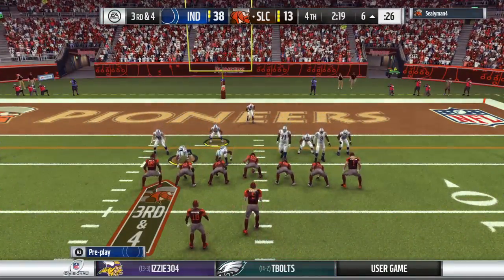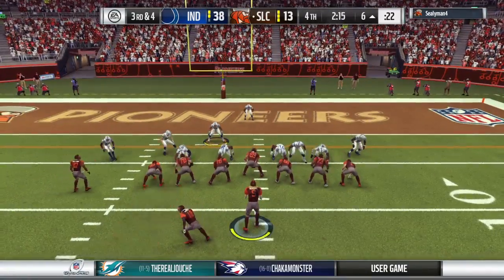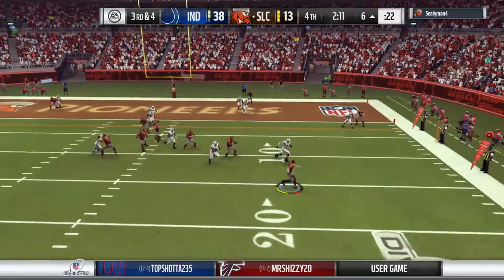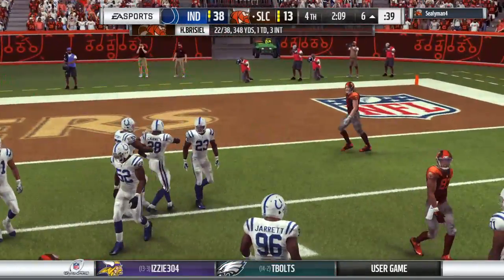This is 3rd and 4. Here we go now. 3-19. Now a shotgun snap as they'll look to throw. Eluding the pressure right. And this is going to be incomplete.